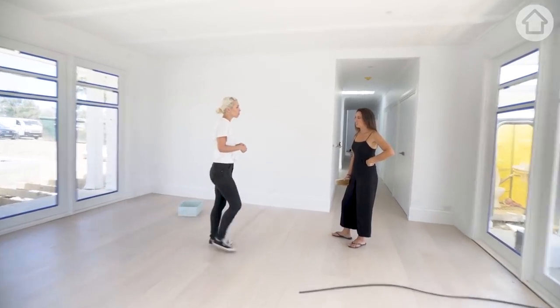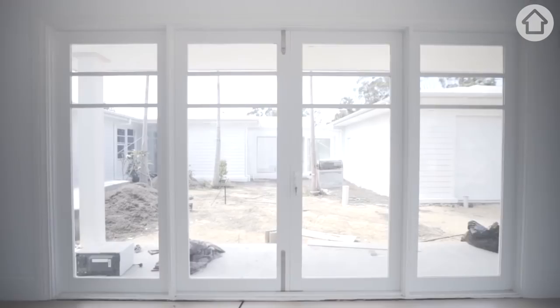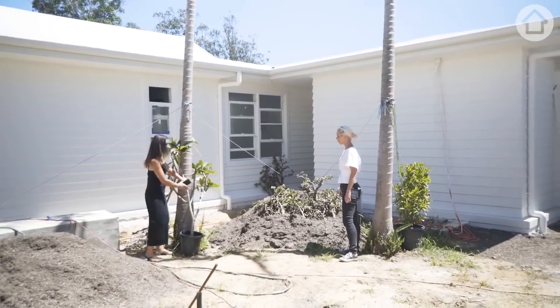It's the funniest thing ever because it was supposed to be a movie room, and then I stuck one, two, three sets of French doors and windows in there, so it was literally the brightest room in the house.